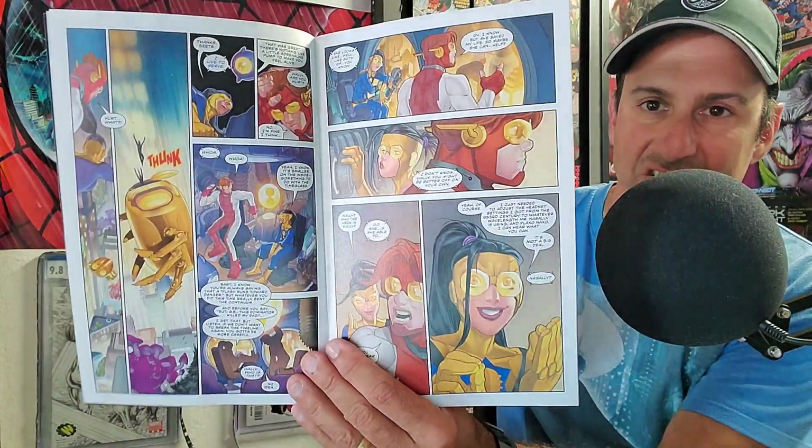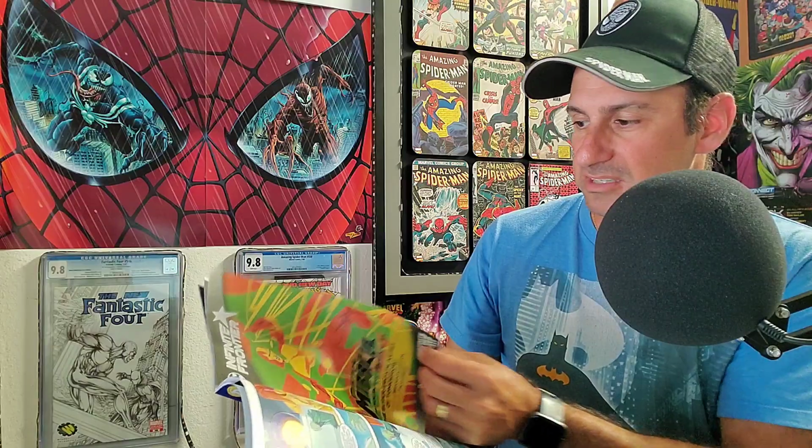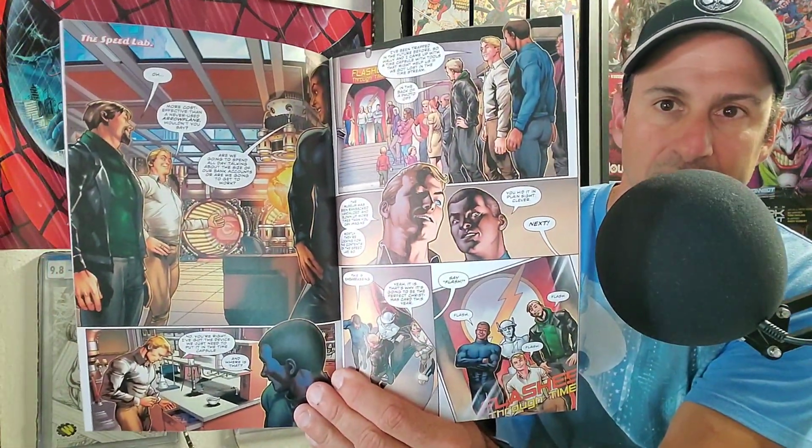The artwork changes throughout the book. It changed twice in the first issue, and then let's see if it changes again later on. I think this is different art in here too. So, and he's basically time jumping. I think that's what's going on in this series. So how long does it go on for? I don't know. We'll see. Are you guys still excited about The Flash?